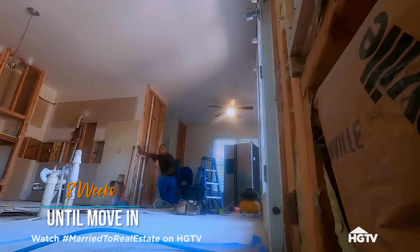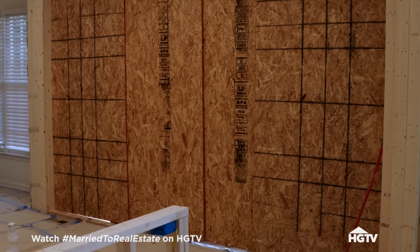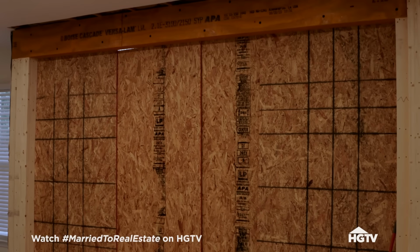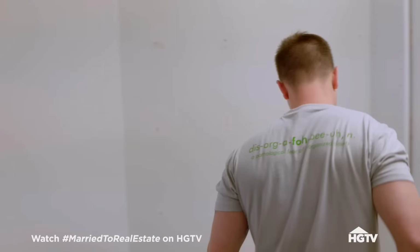With only 8 weeks to get the home done, the crew has finished the demo and added the new support beam to open up the kitchen. Removed the back wall to create a panoramic door to the patio, framed out the new kitchen area, and have started building out the new closet.